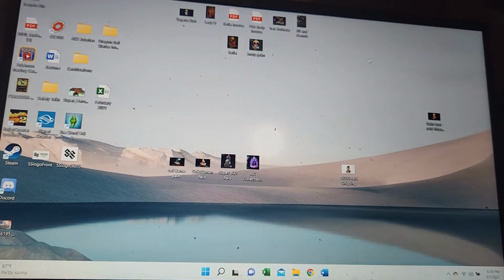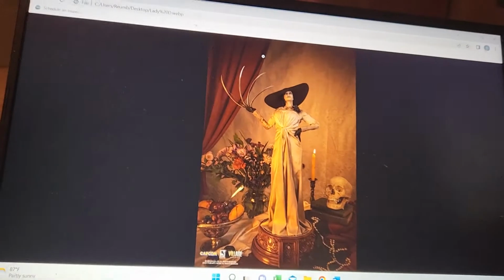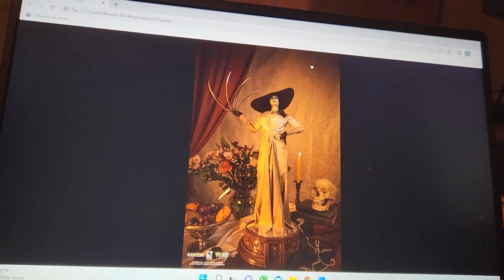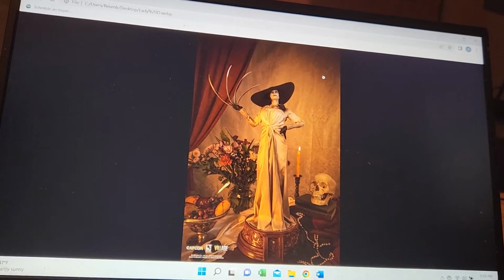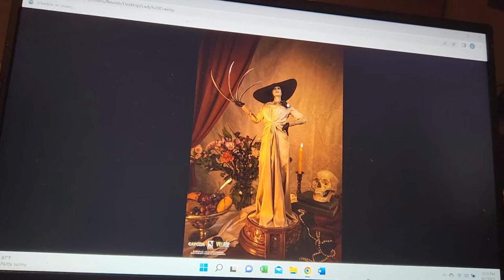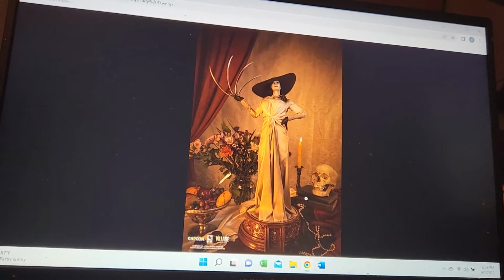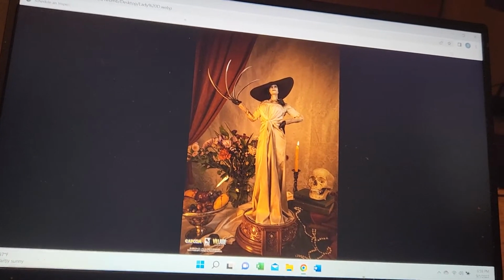So something new. For those of you who may not have caught one of my last few videos, I do have this on order, currently in a payment plan. It's the Pure Arts 1/4 scale Lady Dimitrescu from Resident Evil Village. This thing's going to be about 3 feet tall, so very excited for that.